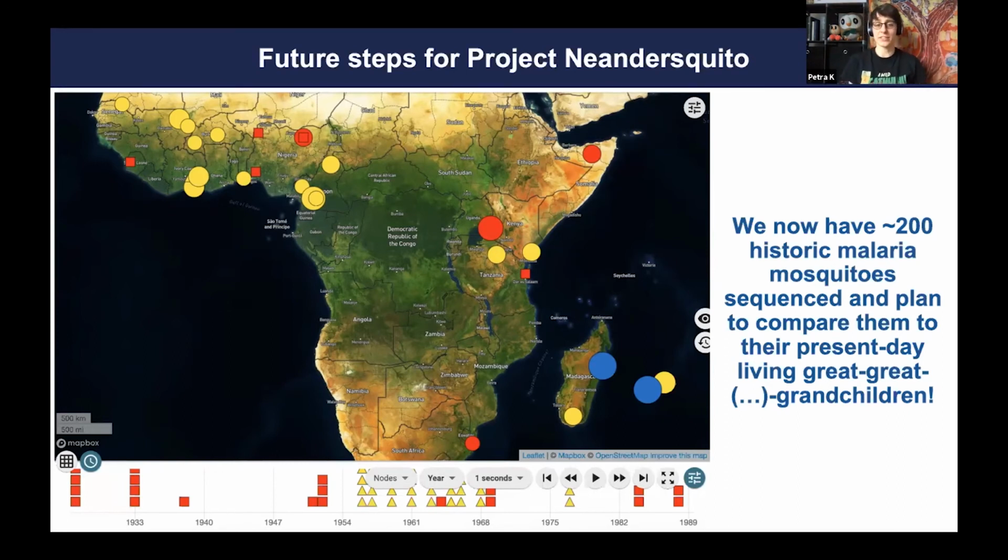And they're from locations where we have present day mosquito sequence. So we can compare these really old ones to their great grandchildren living in the same locations today and see how things changed. Specifically, we are interested in insecticide resistance because that's fairly easy to look at, and that was one of the biggest pressures that humans put on these mosquitoes. But there's other things, and it might also be just human moved populations as well.